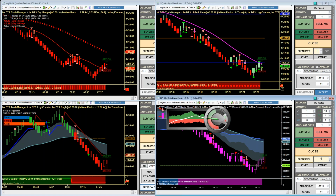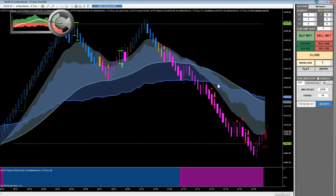All right, well, did we get our pullback? No, we didn't. Shoot. I guess in hindsight, this was the signal right here. Not much of a cloud crossover pullback signal on the Raptor.